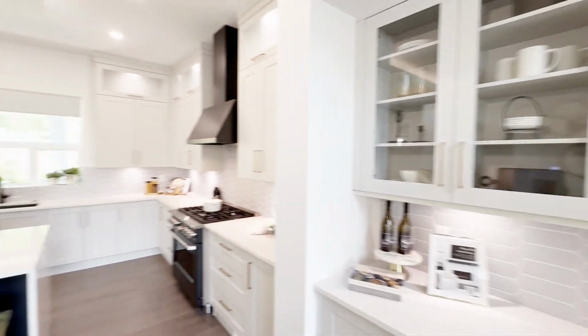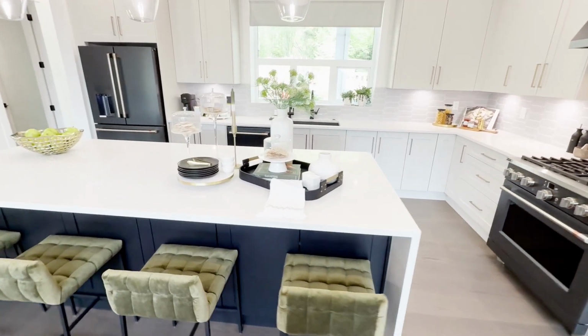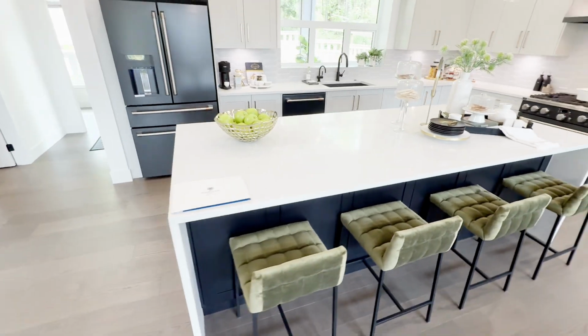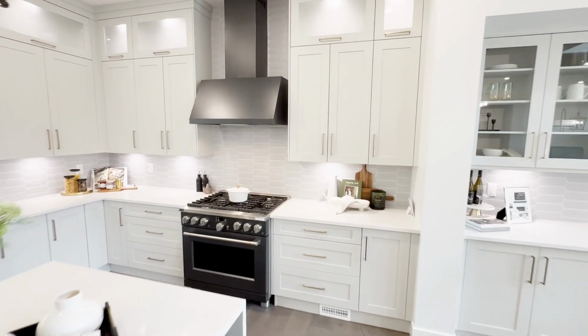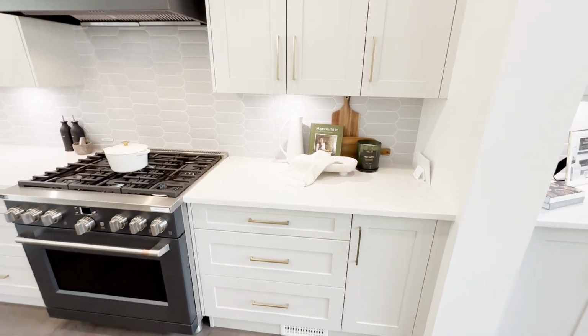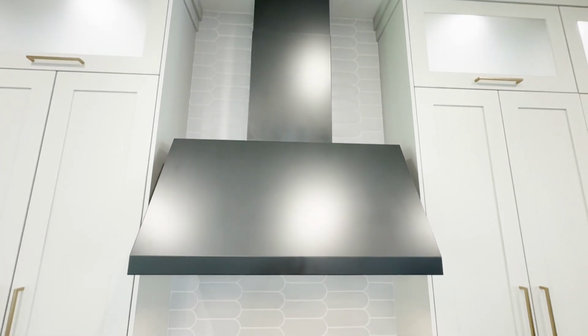But now the kitchen, absolutely gorgeous. You have one of the longest islands that I've ever seen. You can easily put in 5, 6 stools in there. And that's one daunting looking hood fan. And this kitchen is, again, it's massive. L-shaped kitchen. You have your gas stove, 6 burners, and I love the finish on this.